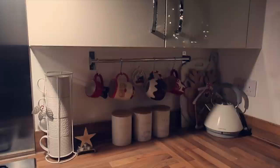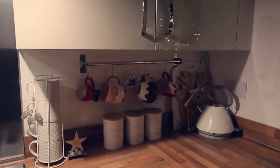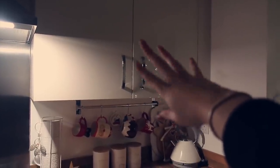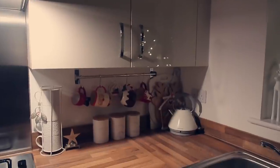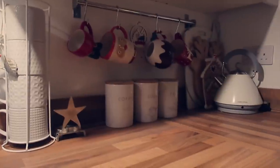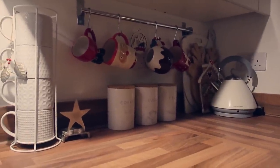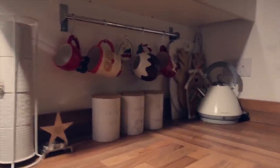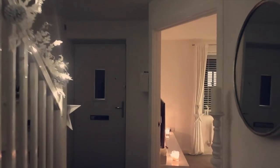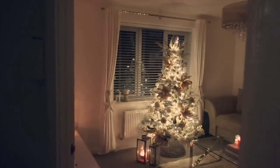I'm honestly so happy with it. I feel like it just looks so festive. I literally love this so, so much. And the Christmas tree lights reflection in the cupboard. Oh, I just love it so much. I think that just looks so Christmassy. Imagine little Christmas baking videos here and making a little hot chocolate. Ooh. Oh, look how Christmassy it is. Oh, it makes me so happy.